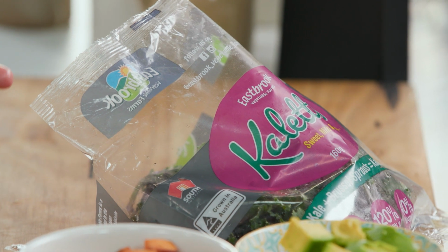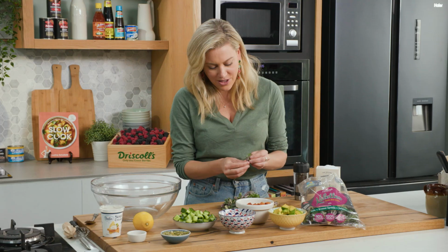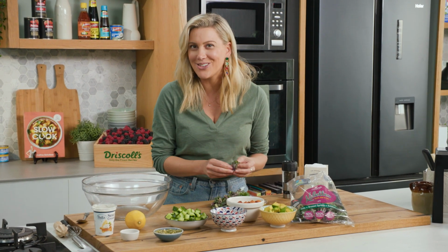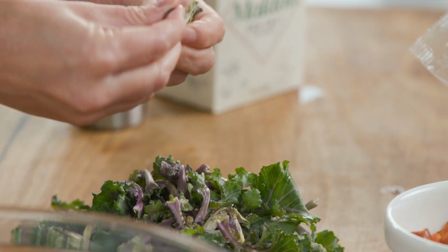So instead of using lettuce leaves for my chopped salad, I'm going to be using Kalette. They're sweet, mild and nutty, and you can see they've got this gorgeous colour. Kalette, as the name describes, is a cross between kale and Brussels sprouts, and I just love them cooked, but I really, really love them when they're raw, just like this.